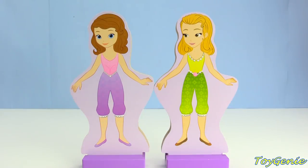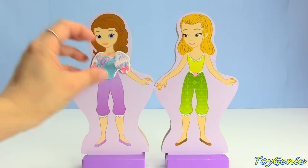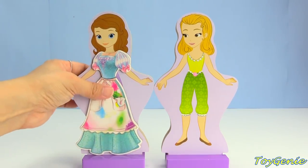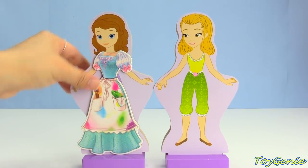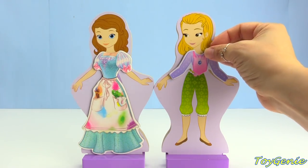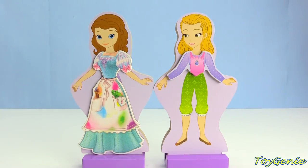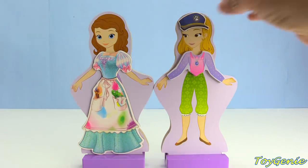Let's go again. Let's give Sophia this glittery top. And then we'll give her a glittery skirt as well. How does that look? She's got a little friend in her pocket. Can you guys tell who this friend is? And let's give Amber a purple outfit. She's borrowing someone's outfit. And this hat, what do you guys think?